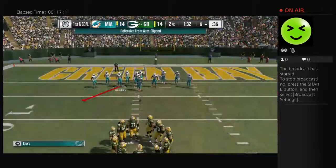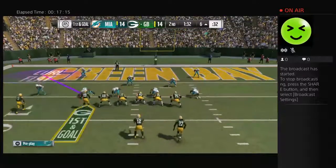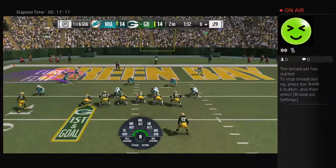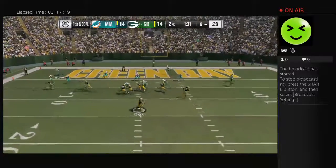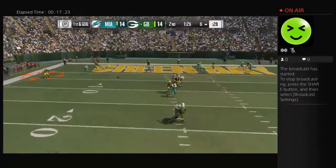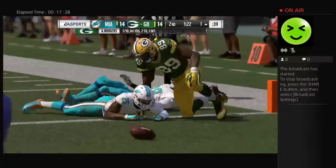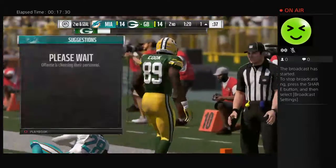And in a lot of ways, that catch is expected. Red zone presence, and that one was realized there. You've got to find your tight end in that situation. And again, it's Rodgers. His pass caught at the 4. It'll be a gain of 6, and that'll make it second and goal.